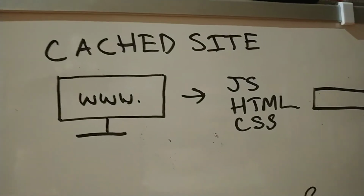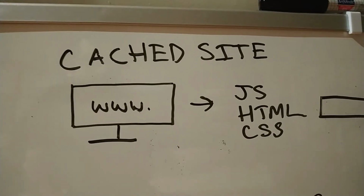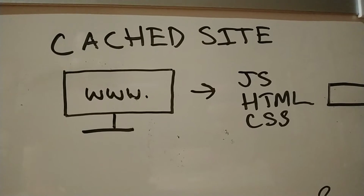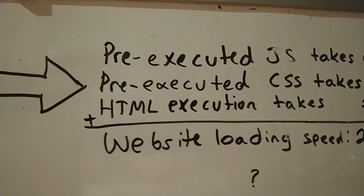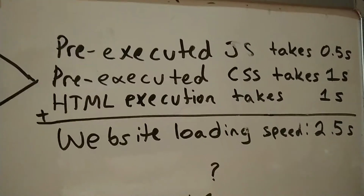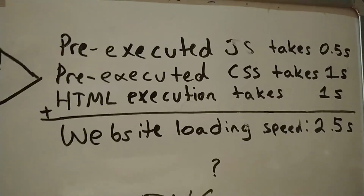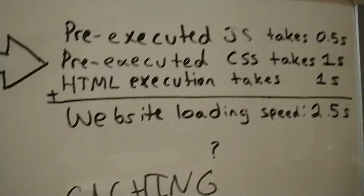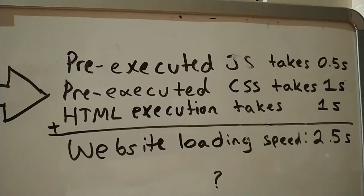Well, a cached website pre-executes all of the code. So instead of letting your browser or your computer execute the JavaScript code, it has a pre-executed code for each of the code that the website has chosen to cache. In this example, I have not cached the HTML, and I have cached JavaScript and CSS.